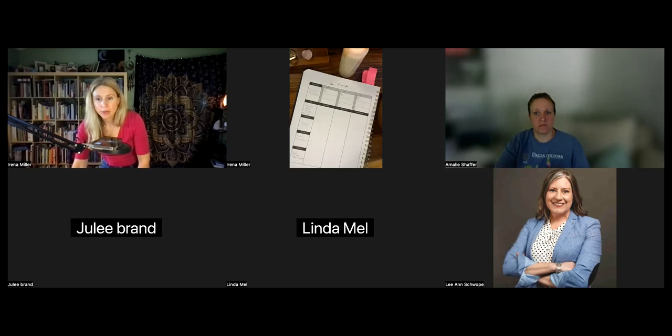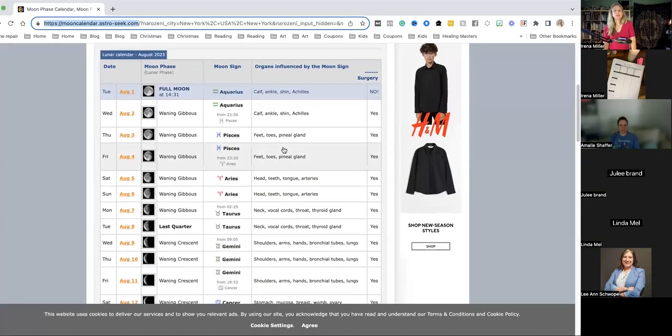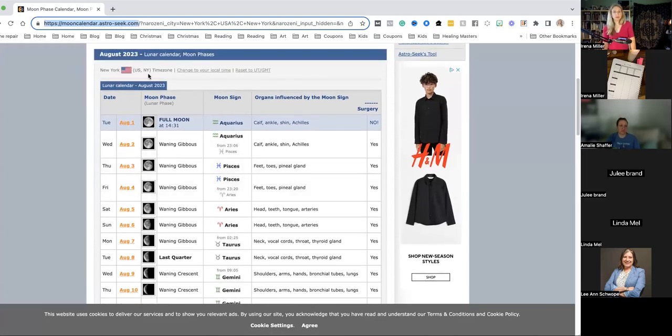This gives you a layout really quickly of the moon phases. There you go. That's a short link just to get to the main page. And I'll share my screen again. What I love about this is you can have the whole month of August laid out in front of you, and then you can transfer that into your planner. And if you're running short on time and you just need to know where the moon is today, you can come here.